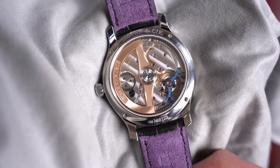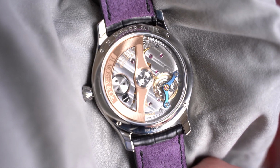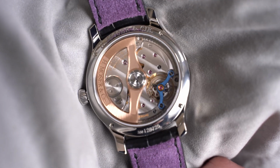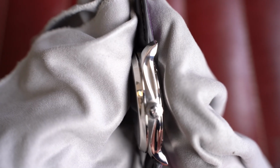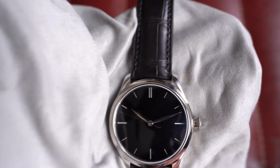As we flip it over, you're presented with an absolutely wonderful movement, and this movement is the automatic H.Moser & C caliber 200. As you can see, exquisitely finished, beautiful balance in blue, which we have a nice detailed description of on the website discussing all of these features and more information about this movement. Really beautiful signed crown as well, and the flanks of the case are just so mesmerizing. A real beautiful watch, beautifully finished, and I can really see the appeal.